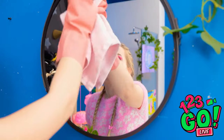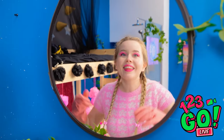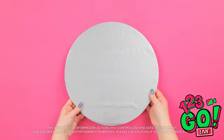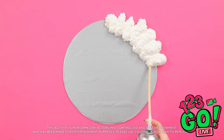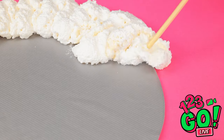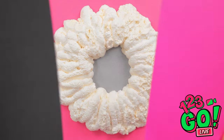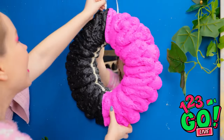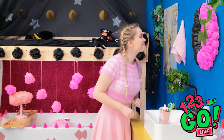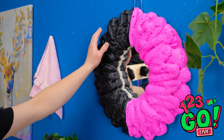I'll clean the mirror. Wait. I have another idea. I wonder... I think this'll work. The mirror needs a makeover, too. I'll spray expanding foam on the edge of the mirror. This is fun! I'll go all the way around. It's like a giant donut! Now I need to wait for it to dry. Then I'll paint it pink and black. Half for me and half for Liam. It's perfect! I'll hang it on the wall. Check it out! Wow. I love it! This side is the best, though.